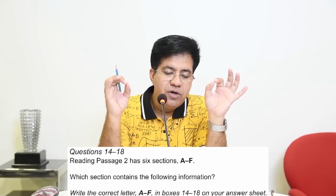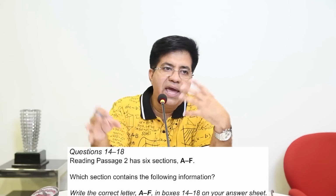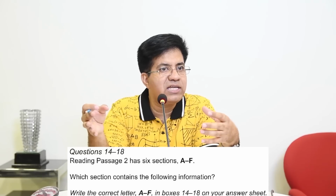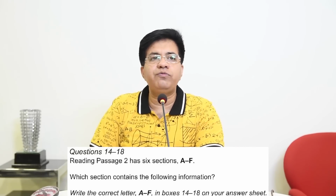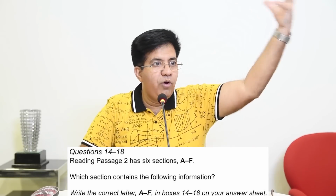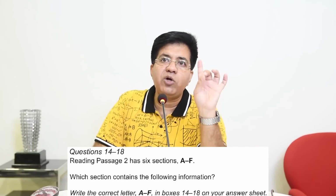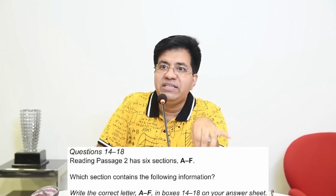How to do it? Read the question statement, find a clue word, look across the passage to find that clue word, and there you will find the answer. By the way, it's just like you need to find a needle in a haystack. Just a small thing from the whole passage. Anyways, there is always one sentence which is going to match with these statements.